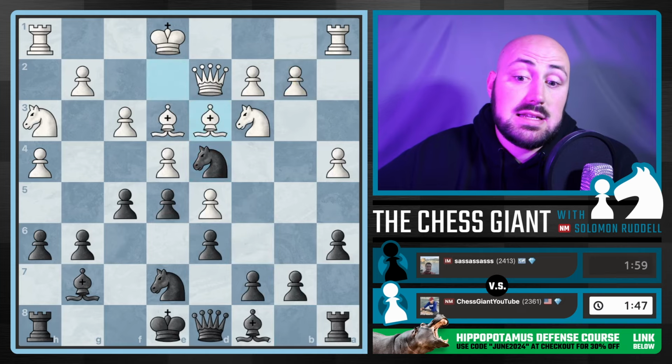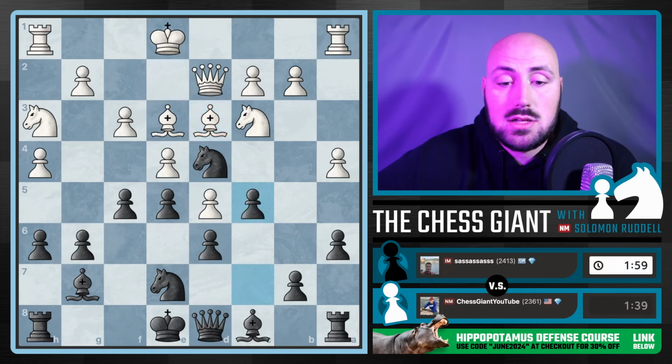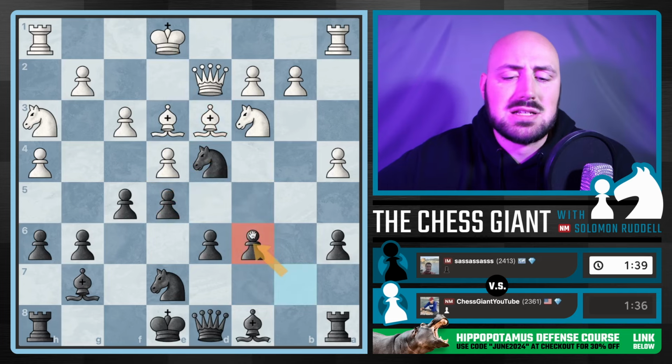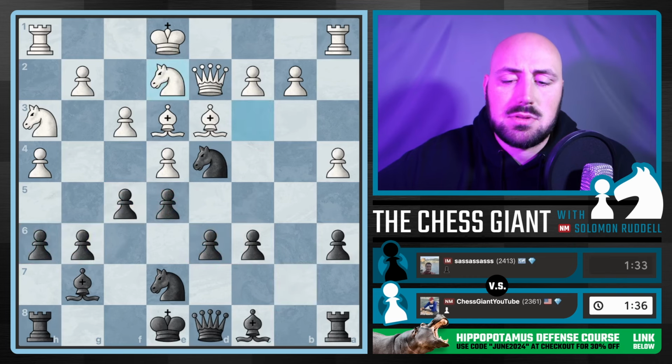But after knight d4, white does not do that. They play bishop d3, which is a much better move. In that case, I play c5 anyways, just trying to give this knight a little bit more support. And after capturing, let's take with the b pawn, take towards the center, keep this pawn structure intact and solid. Knight e2 is played, and I ended up taking the knight.